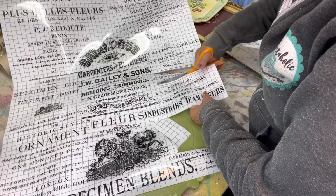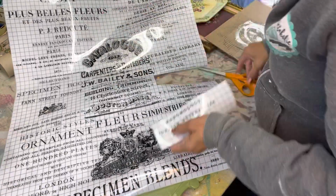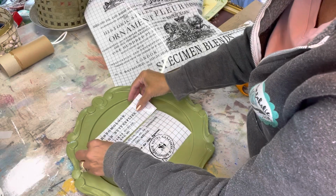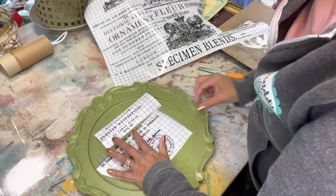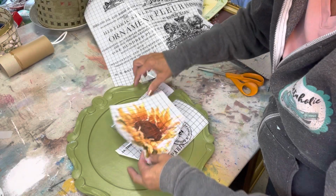So this part might be a little long, and it's just trying to figure out how you want to layer some of the transfers onto your items. So I go ahead and I leave the backing on. Don't take the backing off until you're positive where you want to put them.